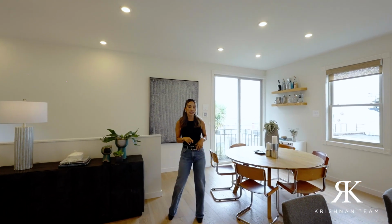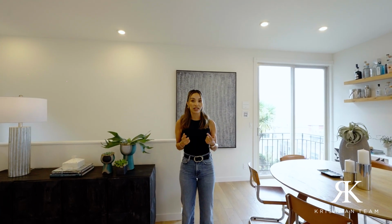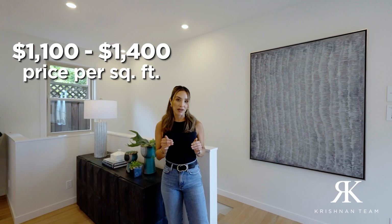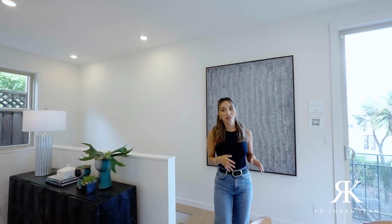Just for context here, this is priced at $856 a foot. It's just shy of 1.2 million. In this neighborhood, Russian Hill, there's very little inventory that turns over in general, but also to get into this neighborhood for a single family home, it's much more expensive because the single family homes in this area are pretty large. On average, they're about 3,500 square feet, and the price per square foot ranges from $1,100 to $1,400 a foot. So price-wise, that puts you at a starting price point of $3.5 million for a single family home, but they sell all the way up to north of $6 million. And again, there's just not that much inventory in the area.